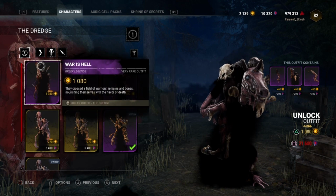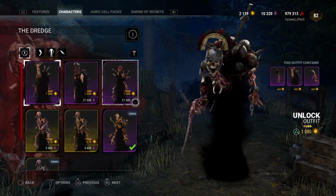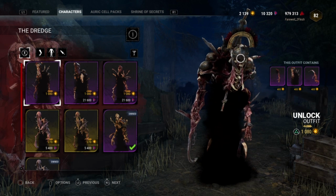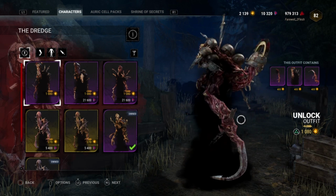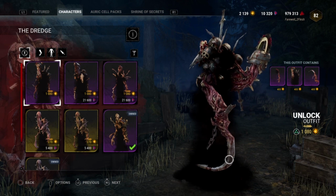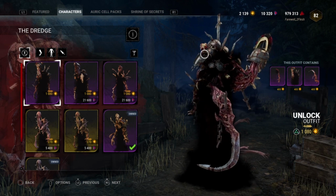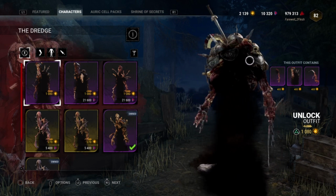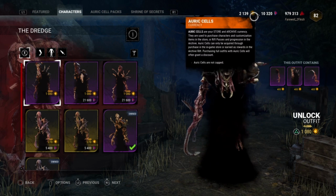And then last but not least, the one that's the least available right now is War is Hell. So it's just the Dredge with a skeleton face and actual human style looking neck with different bones sticking out. You got your weapon right here, which seems to be like a giant hook piece, as well as the multiple skeletal skulls hanging out, along with the bands of armor and a sword.